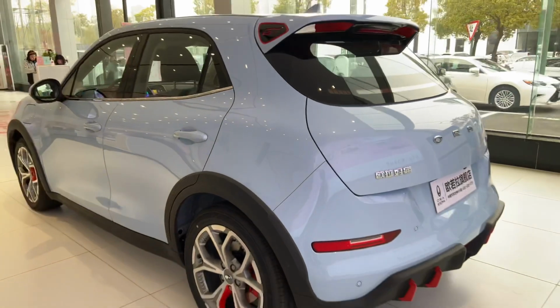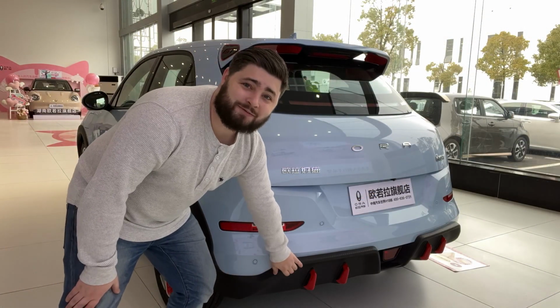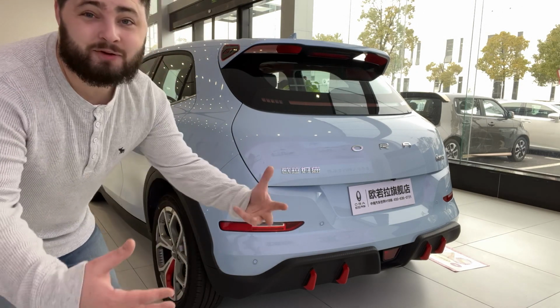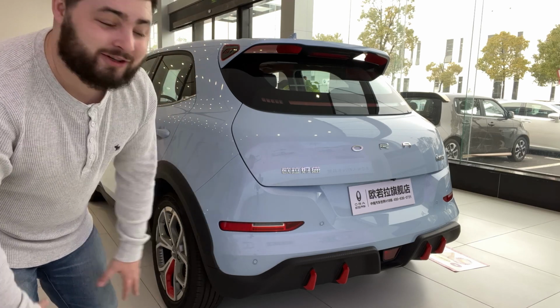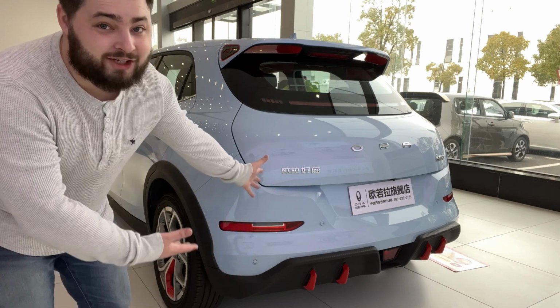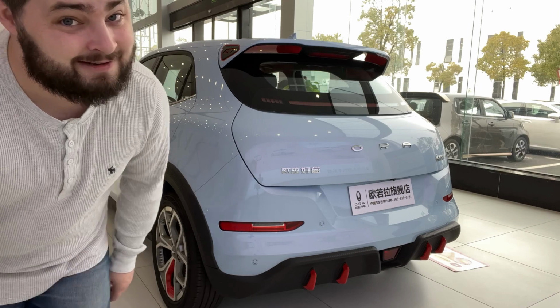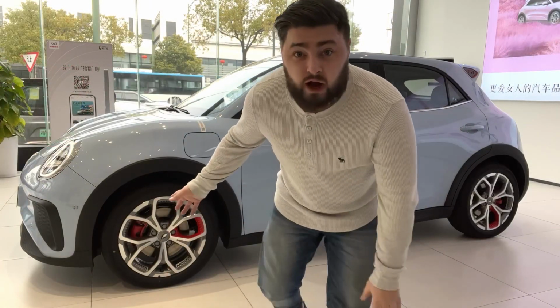But I think it's a really clean back end with this massive fake diffuser down here, really adding to that kind of sportiness. Some people might think it's over the top, it hasn't got the performance to back it up, but it looks good, man. If they shove another motor on this, it looks the part already. Honestly, every angle that I walk around this car, I think it looks pretty damn good.